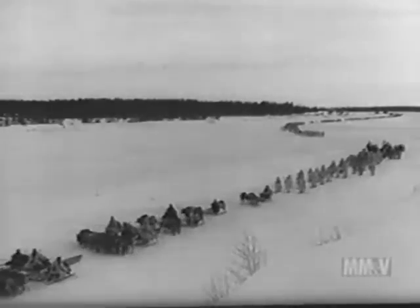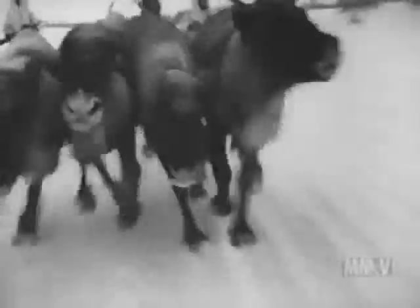Yes, these are reindeer. The Russians use them to pull sleds over territory where motors would break down. They haul everything from guns to dynamite, and they're particularly useful to bring food to snipers way out in front of the regular infantry units.